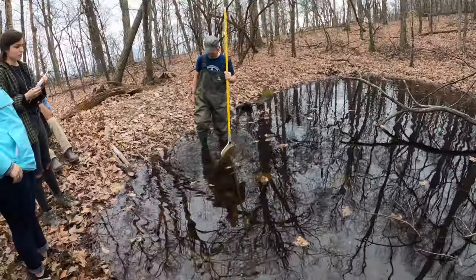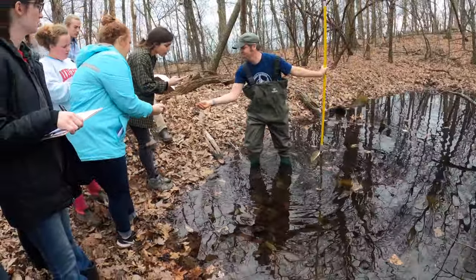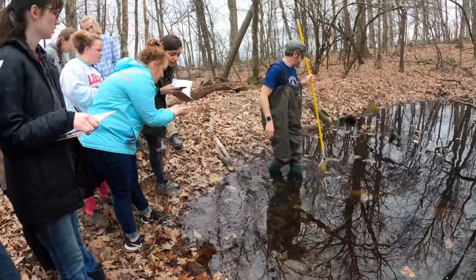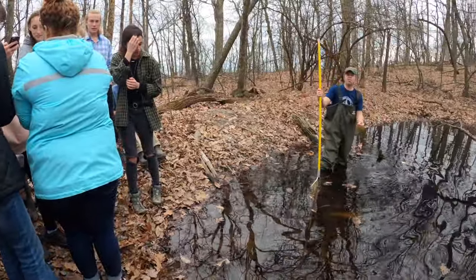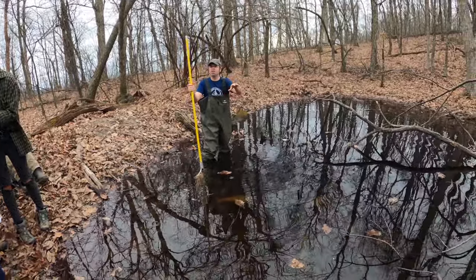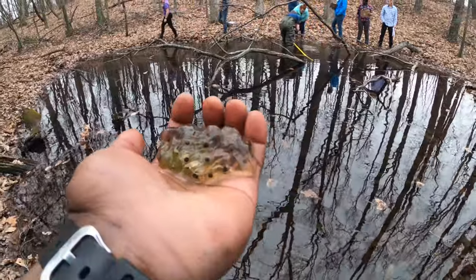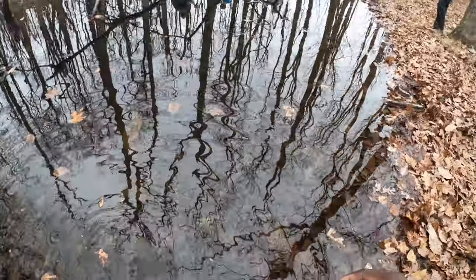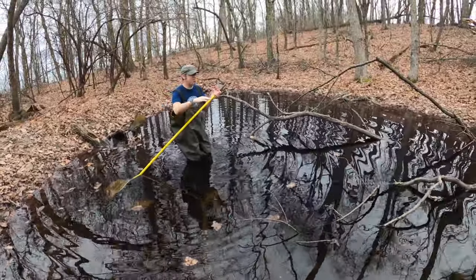The egg mass? There's one right there. So that's a Jefferson salamander egg nest. They lay like 300 or so eggs, but they'll lay them in different small groups, so they'll break up the egg nest. I don't know if you can see them clear enough to count them, to estimate how many egg masses there are.